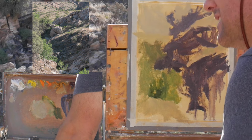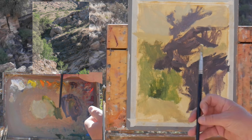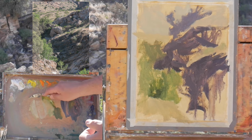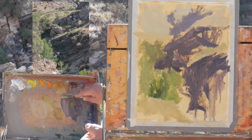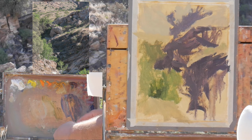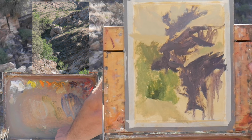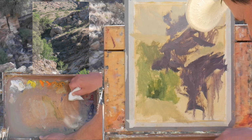Keep it thin right now. This is not going to change much here. This will change much, and this will change a lot in the foreground. So with our general block in done, whatever has sunlight on it already, because this scene, I'm looking mostly north, a little bit northeast. So the sun's going to swing around and it's going to start to illuminate all of this shadow and make it lighter. You know, illuminate what's in there, and I'm going to lose that shadow.